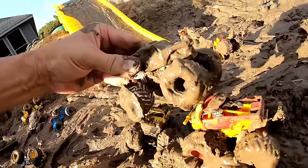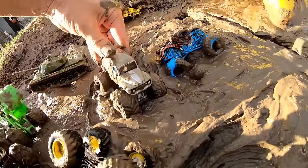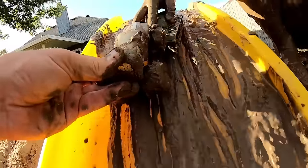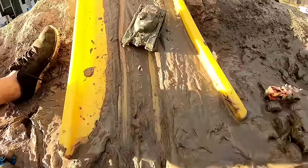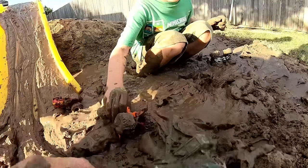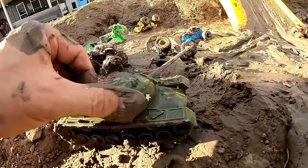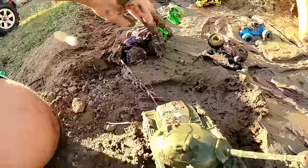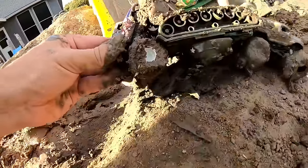Earthshaker. Incoming tank. Grave Digger's gonna take out the tank. Here's tank number two. It's the Sherman. The Sherman's attacking. Oh, Gravedigger sees this tank. No. Oh, he just rammed Sherman.